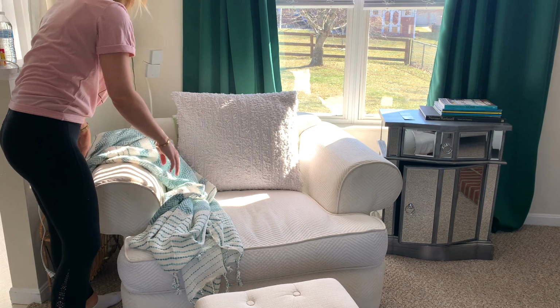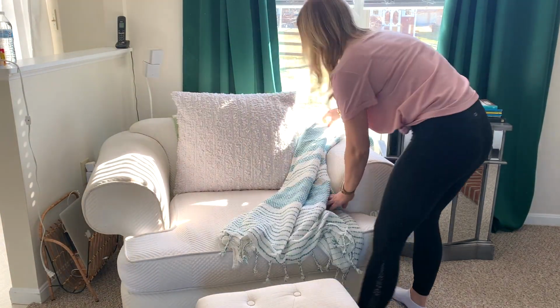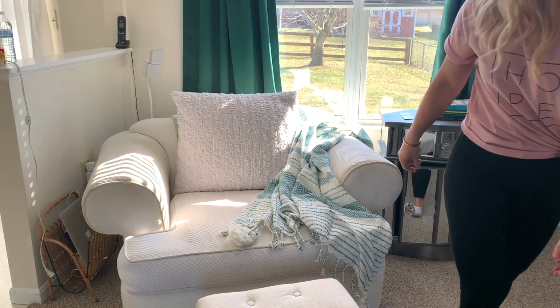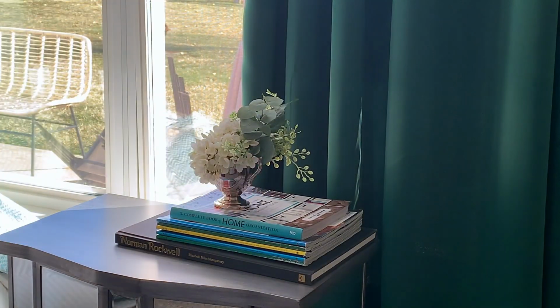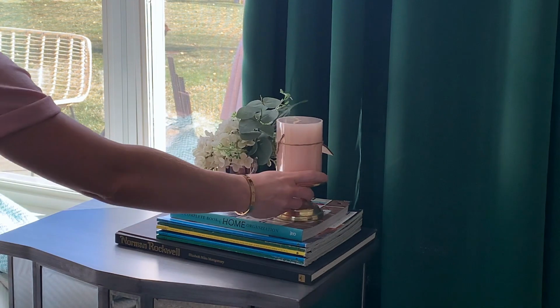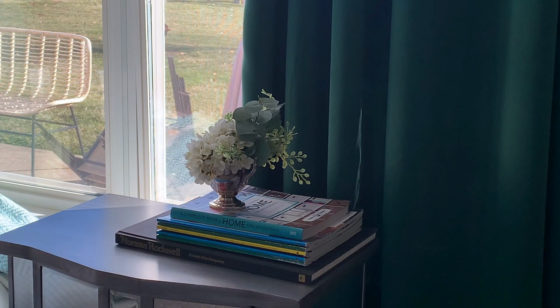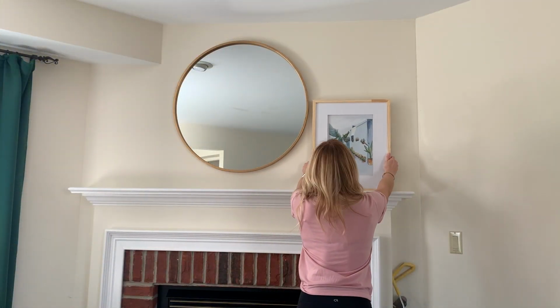So now I'm gonna go ahead and move over to this little side chair. I have this white and blue blanket. I always have a throw blanket on this chair. It serves two purposes. I sit over here and do my work and have my morning coffee, but also it hides a couple of the stains on my white chair. So that is double duty. And now I'm gonna mess with this little side table for a minute and then move over to the fireplace.